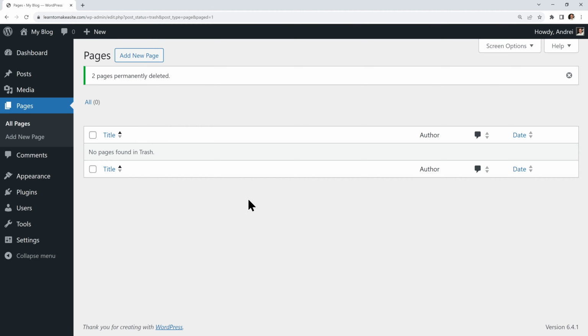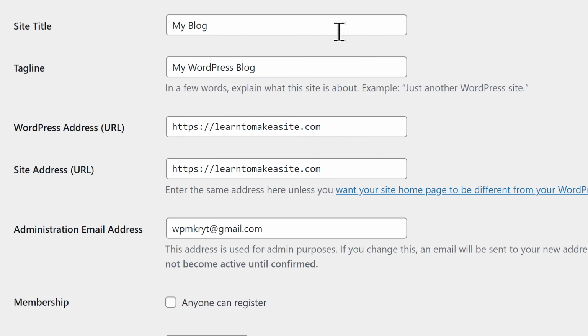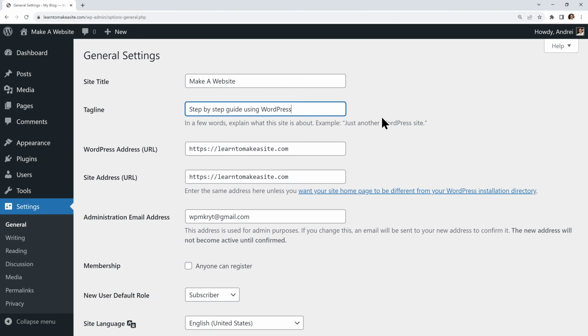The first thing we want to do is change our website's main settings. So on the left, just click Settings. In here, you can update your website's title and the tagline, which is like a short description. So for example, I will put in make a website and for the tagline, step-by-step guide using WordPress. I will show you why these two are important in just a minute.